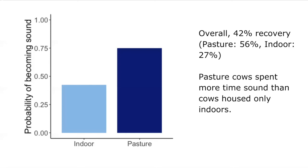I do want to note though that this was only a 7-week period for each cow. I think future research here would be really beneficial to investigate the longer term effects of free choice pasture access on lameness recovery, as well as on the development of lameness cases.